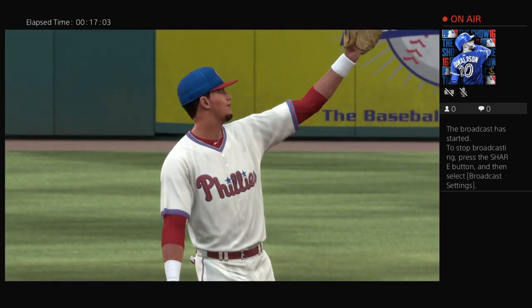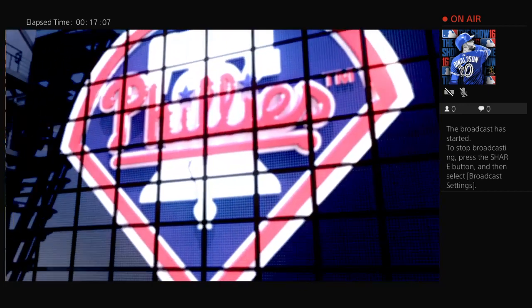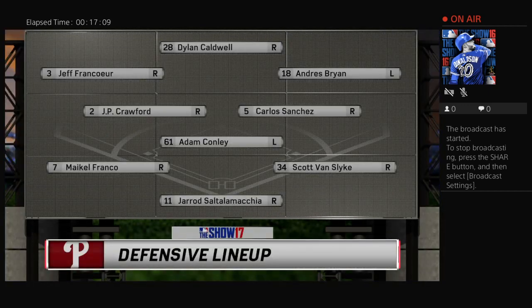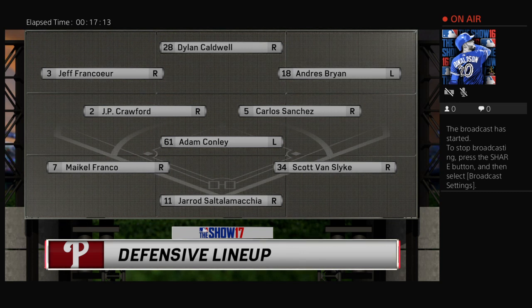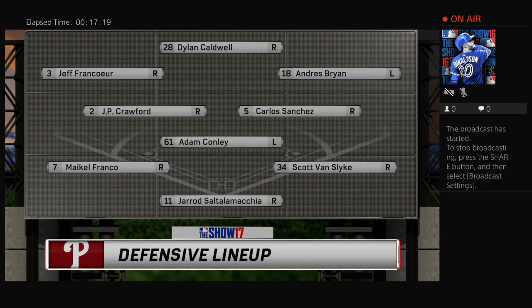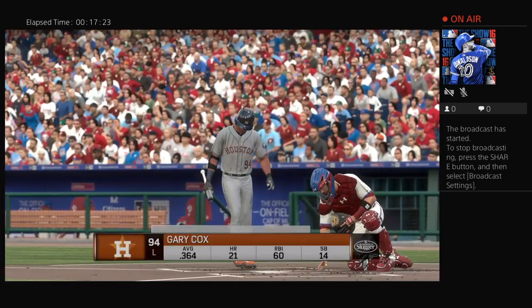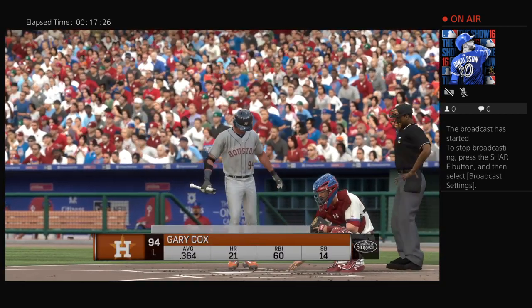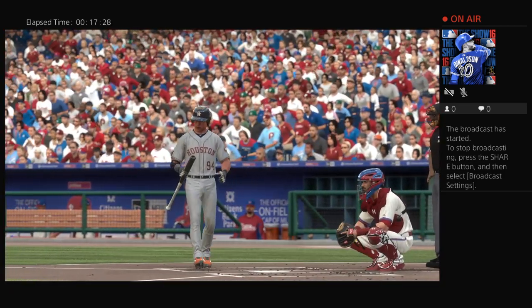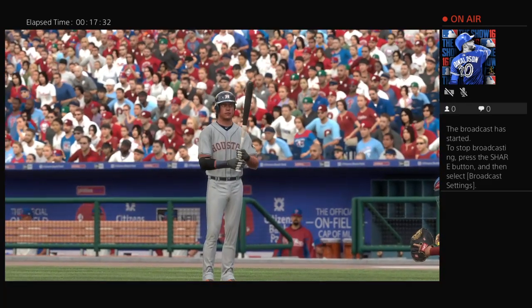All right, here's how the Phillies line up defensively, brought to you by Majestic. In this day and age, when teams are moving all over the place playing the shift, these guys are old school, very traditional. You don't see the shift applied very often to this club. Digging in, Gary Cox. And with numbers like those, he's putting himself in contention for some Rookie of the Year hardware if he can keep it up.